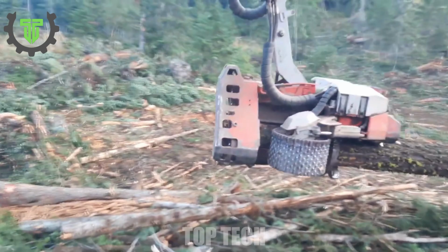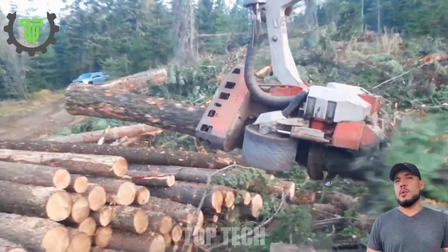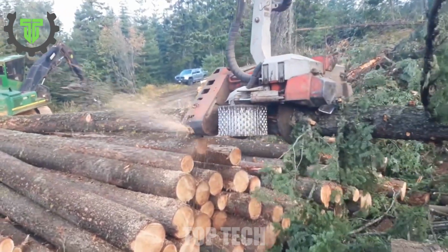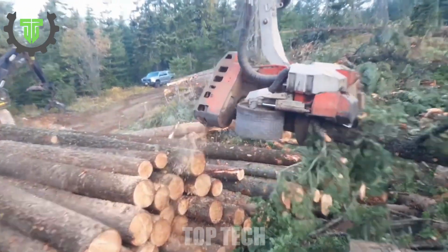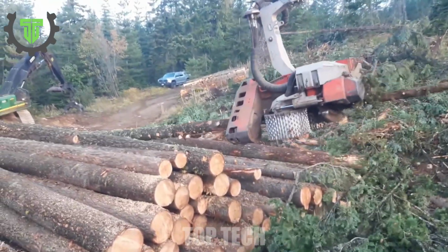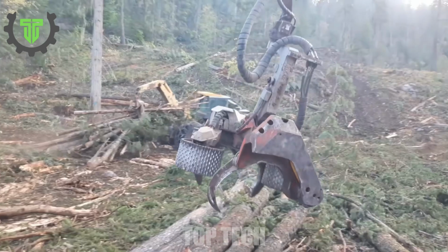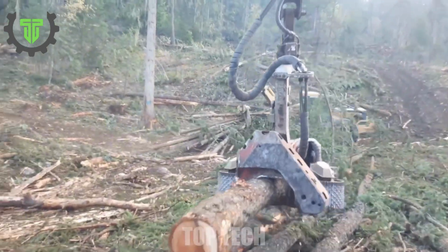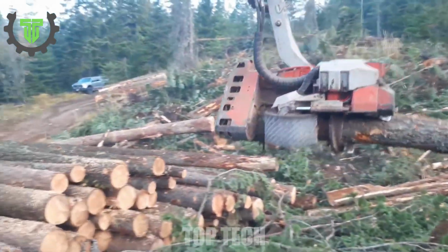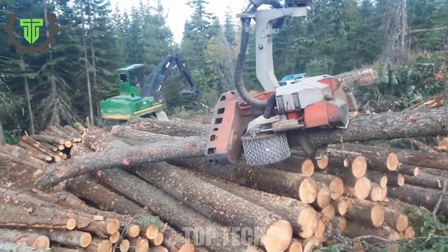In the heart of the wild forest, this machine stands as the ultimate weapon, powerful like the iron fist of a giant. With each precise cut, it transforms towering trees into neatly stacked timber in mere moments. This is not just a tool, but a symbol of strength and precision in forestry. A silent warrior, mastering nature through timeless technology.